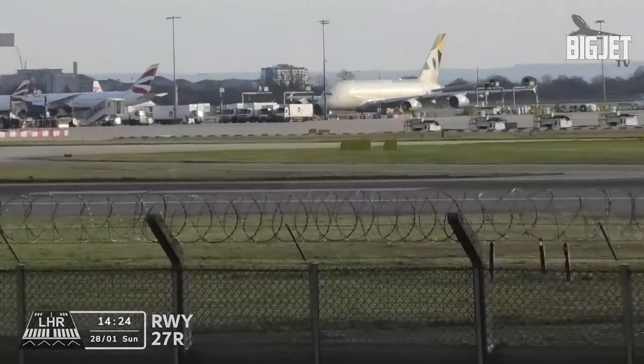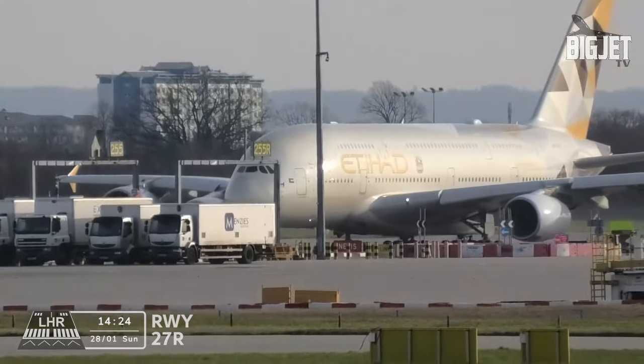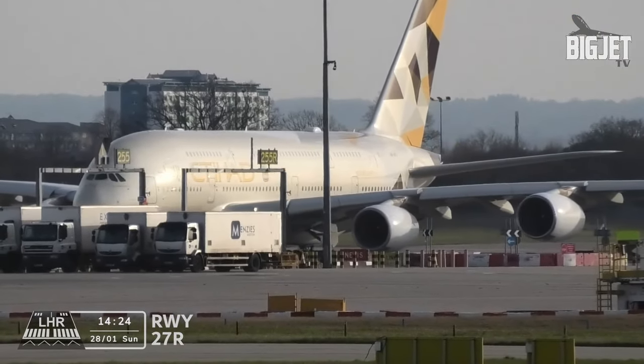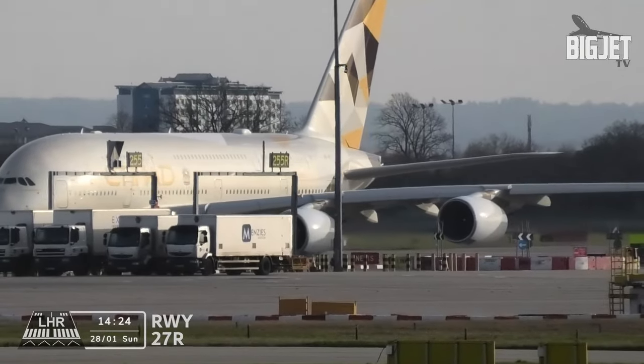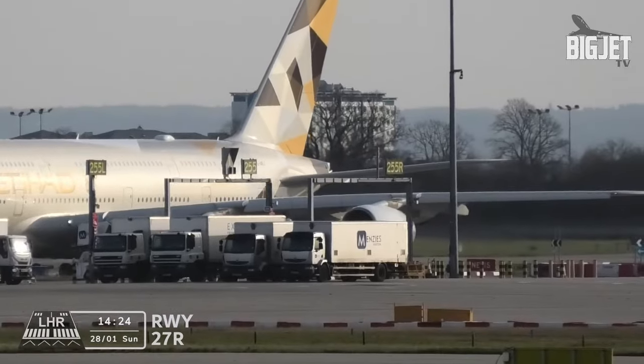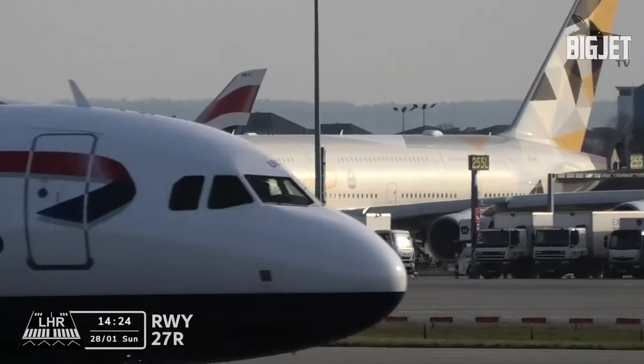Hello, hello, here we go. Raptorex, that was an Air France A350. Thank you, Raptorex. Steve Batty, my son Alex is flying Etihad on Thursday to Singapore. There we go, wow.